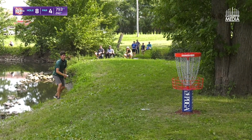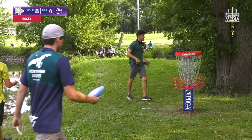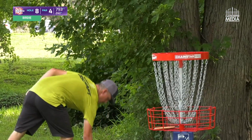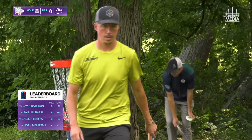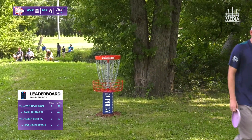Exactly. And speaking of feeling it, there's a birdie from Alden. Gavin taps in an unfortunate bogey. Luckily, he did get quite a few birdies before to pad those bogey strokes. Uli with the backboard birdie. Not a bad spread in that hole. And we will move into hole number 9.